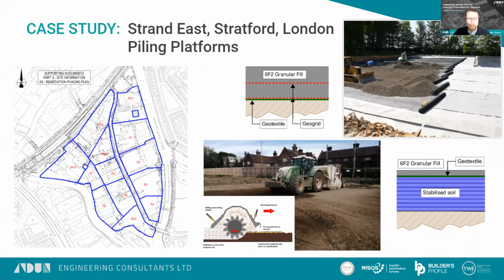But the pile mats that were required for each area, with the general purpose of those was to provide a safe and durable working surface from which pile rigs can operate. And there was generally three main types of platform, of which we used all three on this project, requiring different purposes.